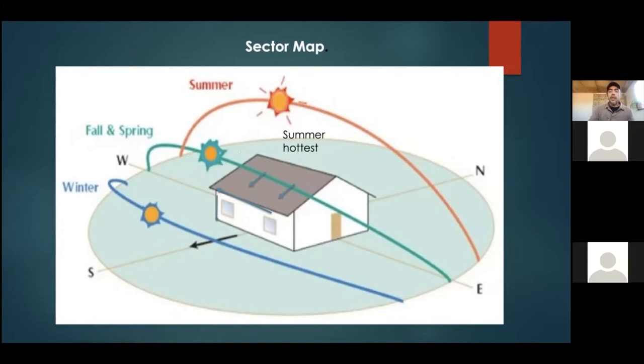It gets really hot here. Well, what can we do about it? And how can we use that information? These are all very important questions that we're going to ask right here. It's going to be beating our house. And we also know that during the winter months, the sun is going to be beating right here, the southernmost part of our house.